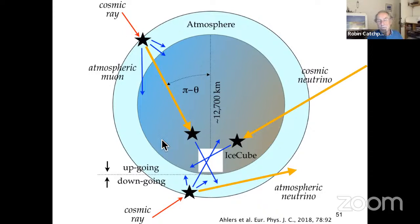Now, the amazing thing about this is that basically we only want to observe things that have come up from below the ground. So here's IceCube in the southern hemisphere. Here's a very high energy cosmic ray, strikes a particle in the Earth's atmosphere, oxygen or something. And one of the products is a neutrino that then strikes another electron or oxygen or hydrogen atom here and emits a muon, if it's a muon neutrino, that passes through IceCube and we detect.